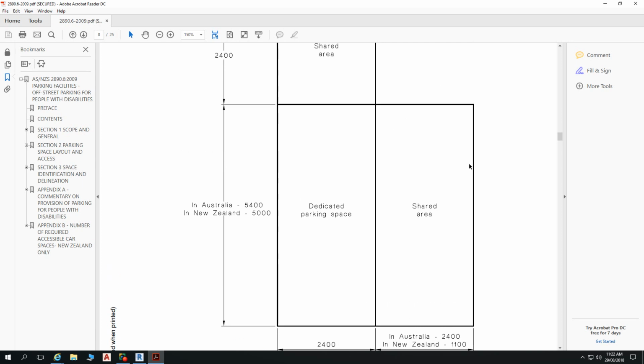Could you use that shared space as, like, a motorway? No, you can't. So it's no other parking, and no other obstructions. It's clear space, but it's not dedicated clear space. It's clear space that can be used by other people as well.